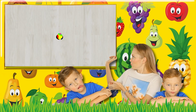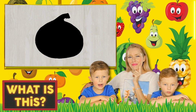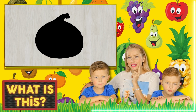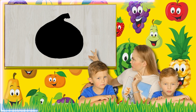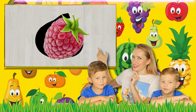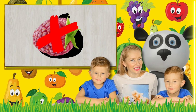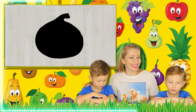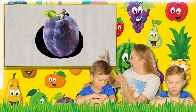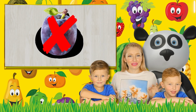And what is this? What is this? That's interesting. What do you think it is? Do you think it's a raspberry? No, it's not a raspberry. What do you think it can be? Maybe a... I don't know. It's not a plum. It's a plum. Oh boys, you're so good at fruits.